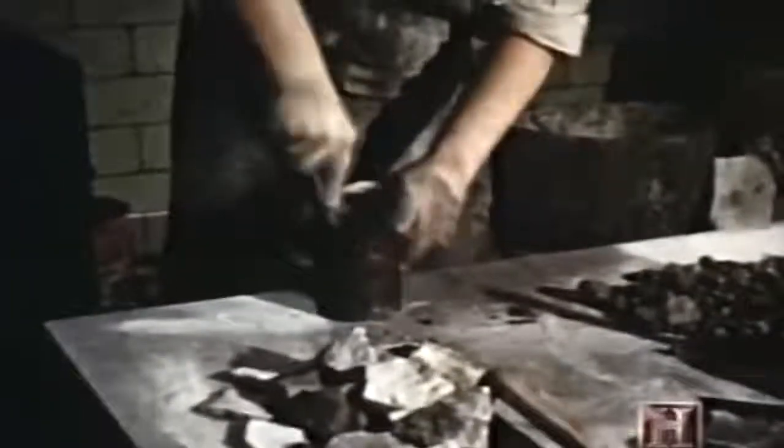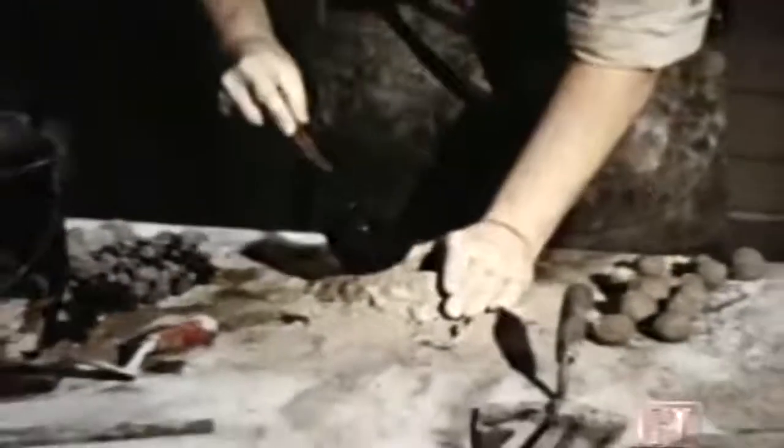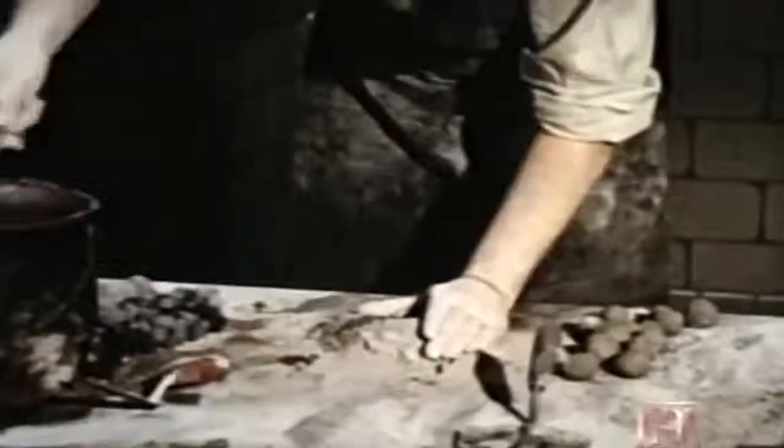Portland cement contains a pulverized mixture of limestone and clay. It's heated until it almost fuses, and then ground up and mixed with water and sand to create a very strong mortar, making the brick wall even more durable.